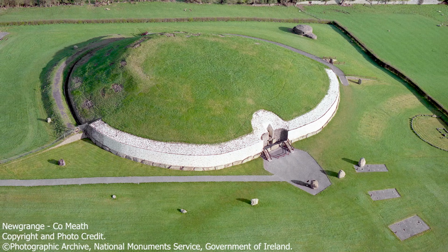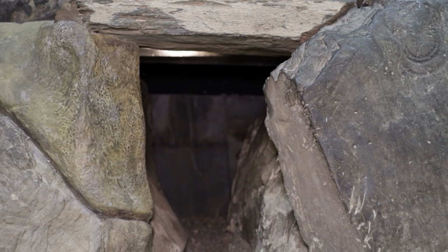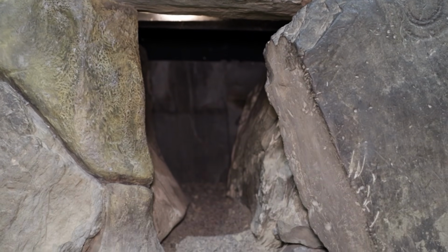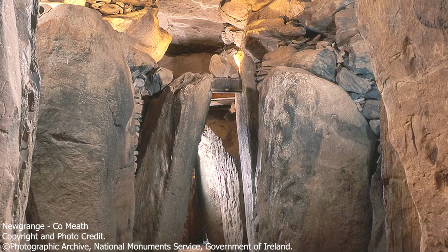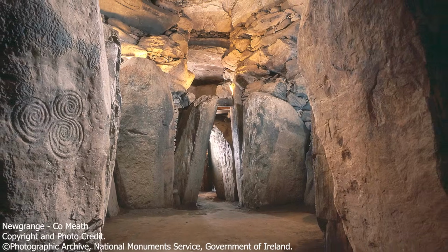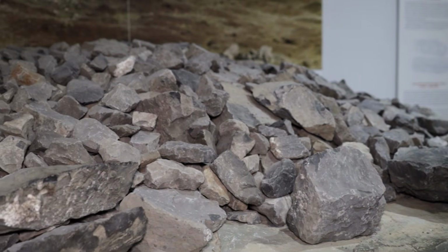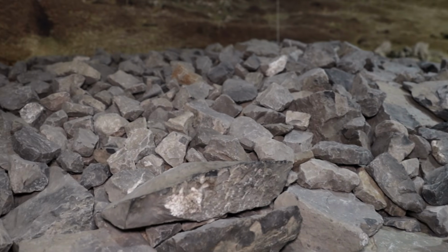Passage tombs gain their name because of their shape and structure. Typically, they have an entrance followed by a corridor or a passage, hence passage tomb. This often leads to a central chamber. In some cases, there can be up to 3 smaller chambers or recesses off the central chamber. The entire structure is covered over with a mound made up of earth and stones.